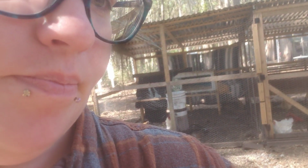I took the babies from the Silky and Broody Mama over here, and I put them on the back porch with the other ones, which, you know, I didn't notice how much littler they were until I put them back there. They were pretty tiny compared to the others, and the others are only 4 days old.